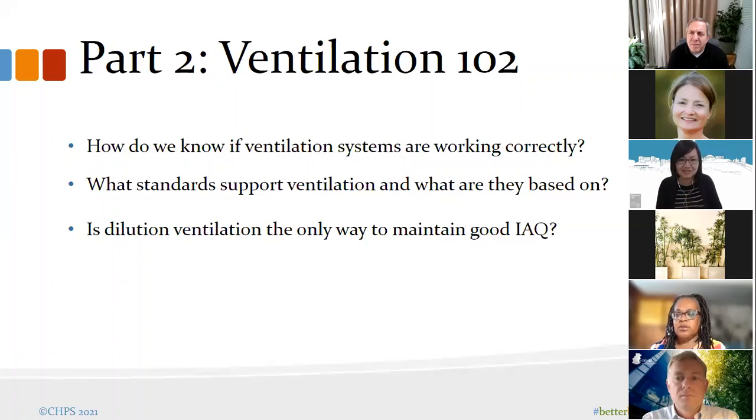But I think it's really important to have really good operation and maintenance practices. And I know that Tracy's Tools for School has excellent resources. So for the team or for the group here, what standards support ventilation and what are they based on? Where do these rules of thumb or standards come from? And a follow-up to that: is dilution ventilation really the only way to maintain good indoor air quality?